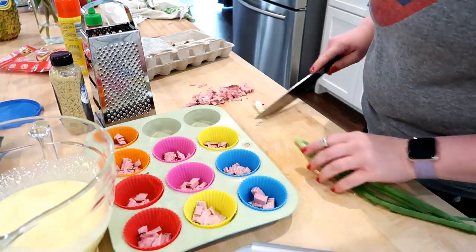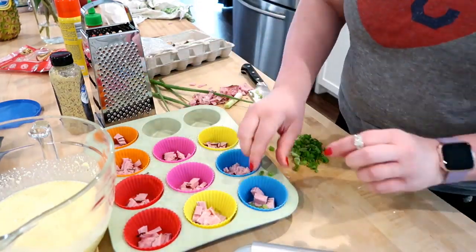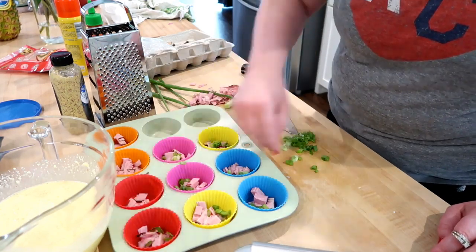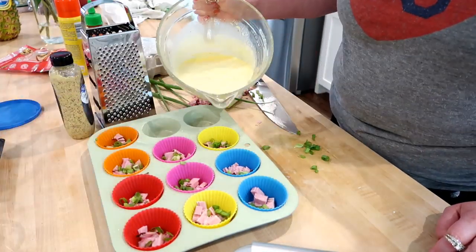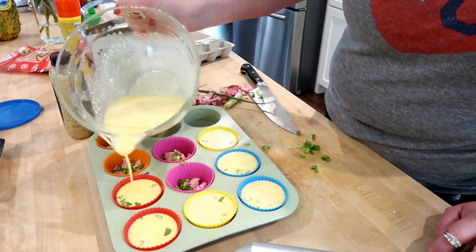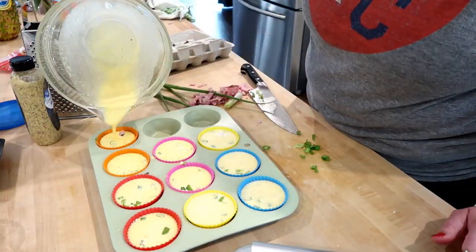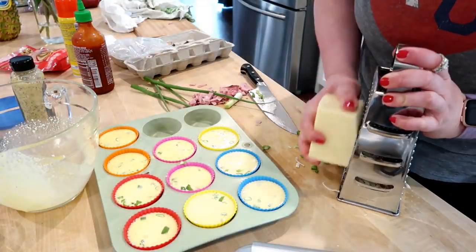I sprinkled my diced up ham, or you could use sausage, bacon, veggies, whatever you want, in the bottom of the muffin cups. I added some chopped up scallion, and then I'm just going to pour the egg mixture over the top. This made 10 egg muffins, which is just perfect for Adam and I to have 2 each day during the week.